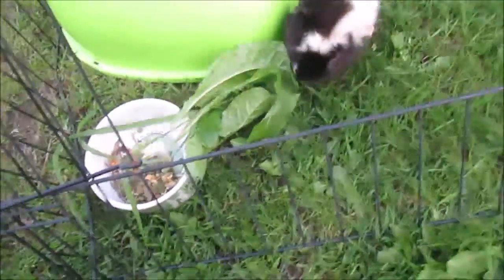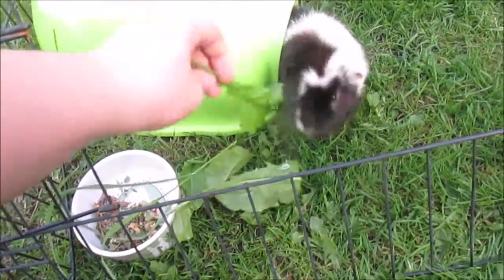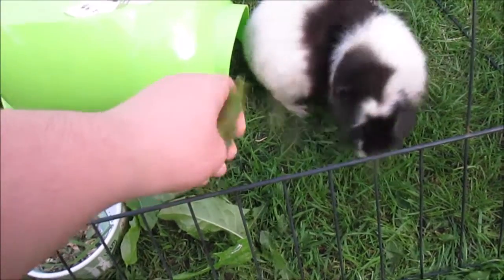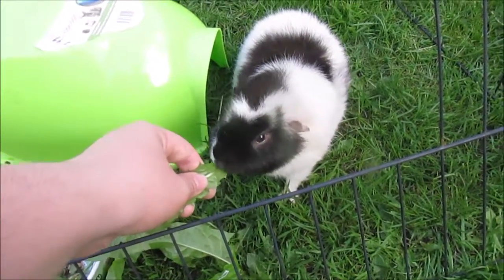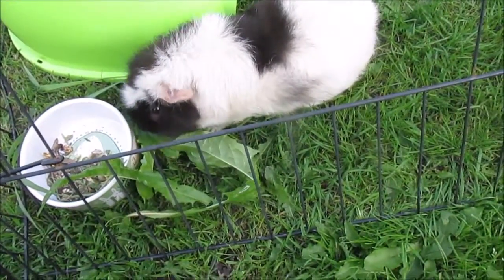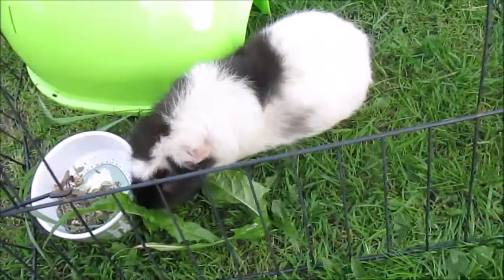So, here I've just given them some extra dandelions. These are quite big dandelions. Do you see dandelions? He's like, no more interest in the grass. Just a good boy. It's a bit windy today. Everyone's here trying to go for the grass.